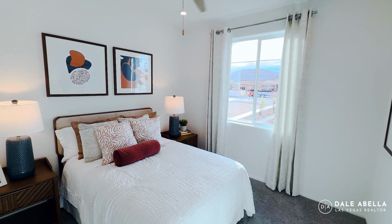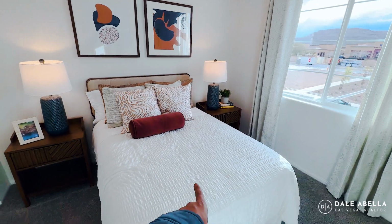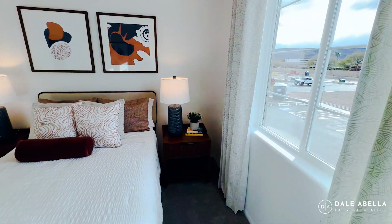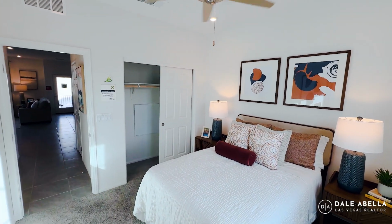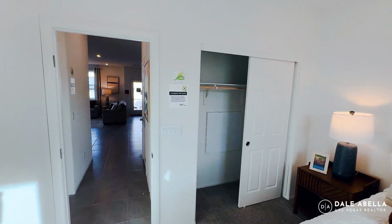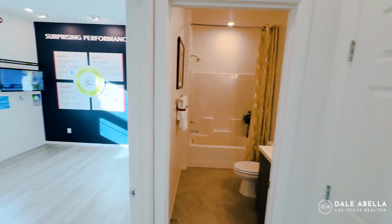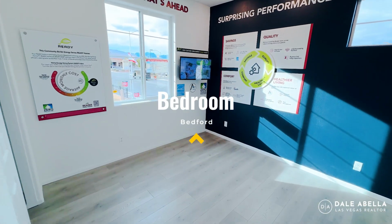Okay, so welcome to the guest bedroom. All right, this is going to be a full-size bed. So you have some decent room here. Okay. And then you have this other guest bedroom as well.